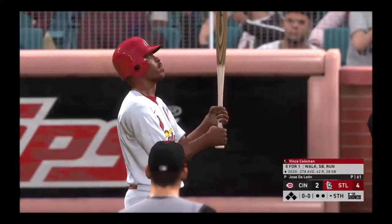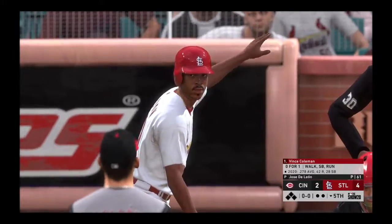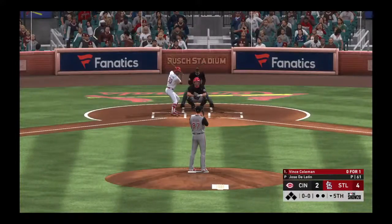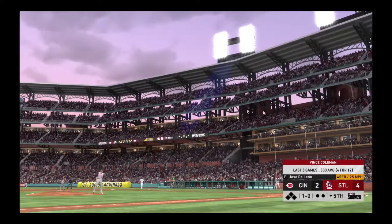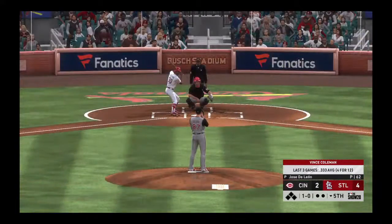Ready to go for the last half of the inning. Leading off for St. Louis, the right fielder, Vince Coleman. Third baseman in tight, protecting the bunt, the first pitch. Ball, that's outside. Facing right-handed pitching so far this season, Coleman carries a batting line a little over the .260 mark.